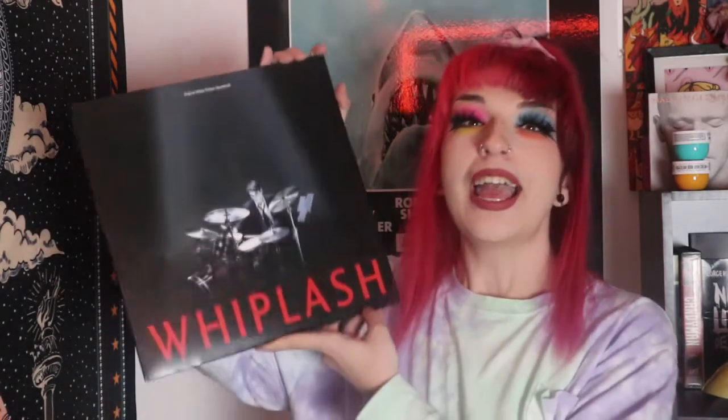So this one I actually listened to yesterday, and it was transformative for me. Whiplash is one of my very favorite movies, and I finally got the soundtrack on vinyl. And it's incredible. Not being able to skip the songs is something, you know. I am the kind of person that likes to skip from one song to another really fast and just hear a little bit here and there, but to really have to sit there and pay attention and listen, it's so good.